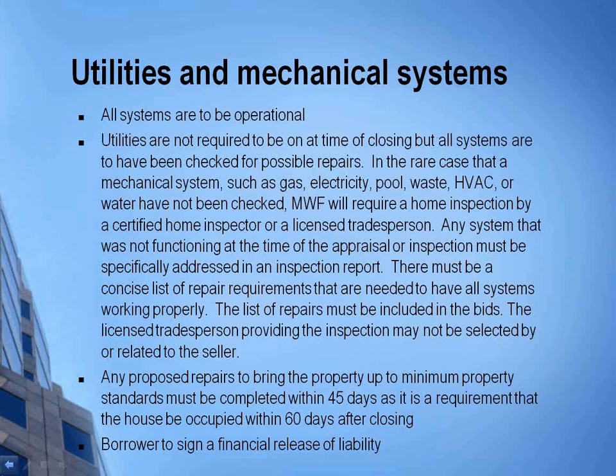a licensed tradesperson. Any system that was not functioning at the time of the appraisal or inspection must be specifically addressed. There should be a concise list of repair requirements that are needed to have all the systems working properly. A list of repairs must be included in the bids. The licensed tradesperson may not be selected by or related to our seller.